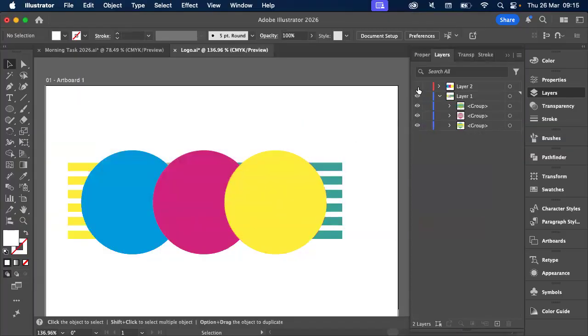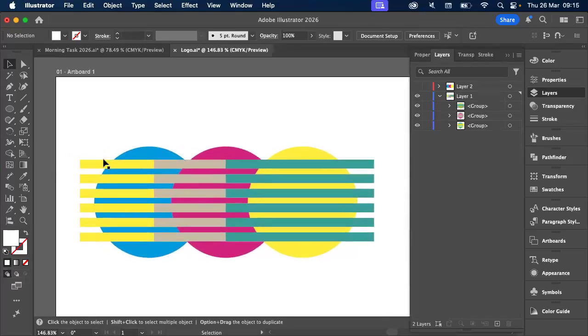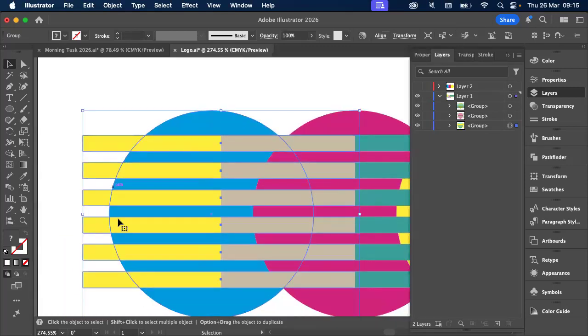Now I've got a duplicate here that's directly on top. I'm just choosing to hide it, mainly because I don't want to have the trouble of trying to align it later on by moving that. But however you guys want to keep those duplicates, that is your preference. But your starting point is to get 3 circles, and for each of them, have a set of rectangles running along. That's what we're going to use to then cut out those rectangles.